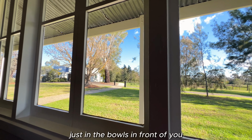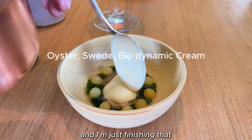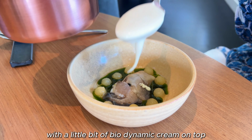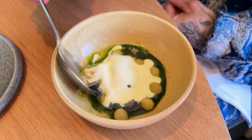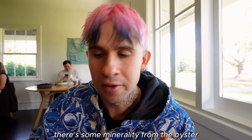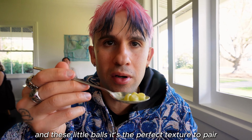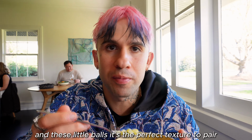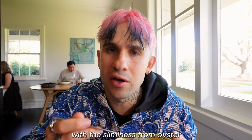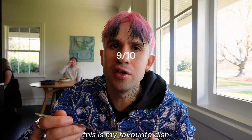It's very fresh. Just in the bowls in front of you, we have an Angasi oyster, a swede marinated in cultured citrus, and I'm just finishing that with a little bit of biodynamic cream on top. There's some minerality from the oyster that goes so well with the richness from this cream. And these little balls, it's the perfect texture to pair with the sliminess from the oyster. It's amazing. Till now, this is my favorite dish.